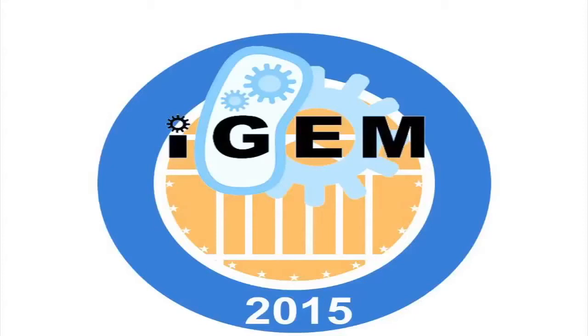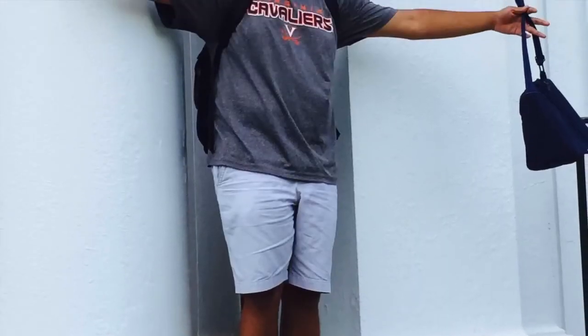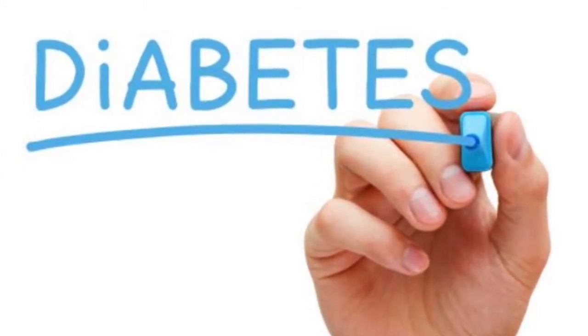From Charlottesville, Virginia, this is Liam Wolf and Sean Sequeira of the iGEM team at the University of Virginia. This is how a plasmid becomes a drug. This summer, we set out to find a new therapy for diabetes.